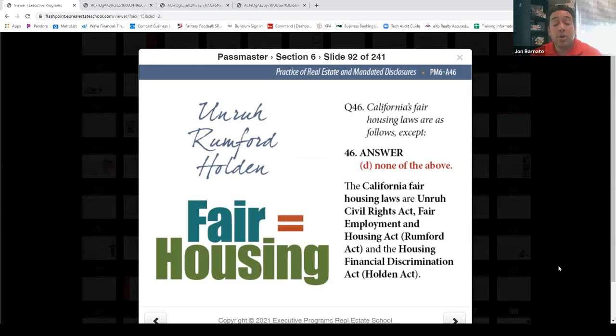So the Unruh Civil Rights Act was the first one that says you can't discriminate for certain classes like race, gender, those sort of things, right? In housing. Then the Fair Employment and Housing Act did it for employment and housing. It says you can't discriminate in employment hiring, but it also added some classes to that restriction. Most importantly, it added some classes such as familial status, sexual orientation, handicap, things like that. And then Housing Financial Discrimination, or the Holden Act, added that you can't discriminate in lending and home lending.